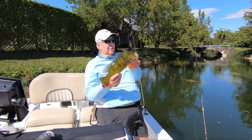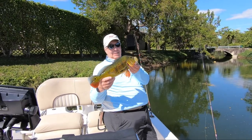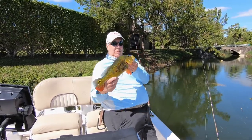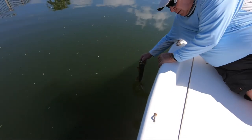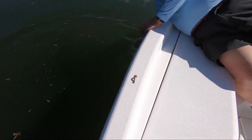Almost a hump in the head, huh? Yeah, that's still a female. Yeah, that's the biggest one there. All right, here you go. Enjoy your time in the water. Away he goes.